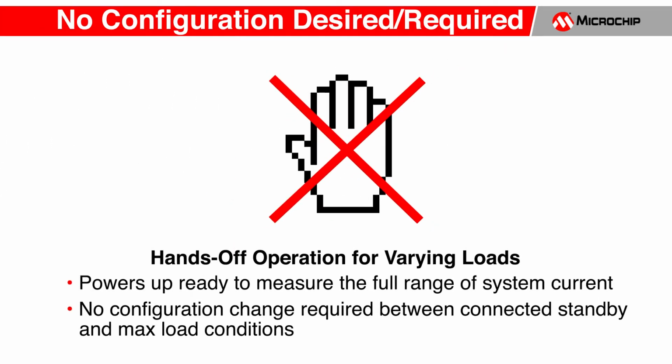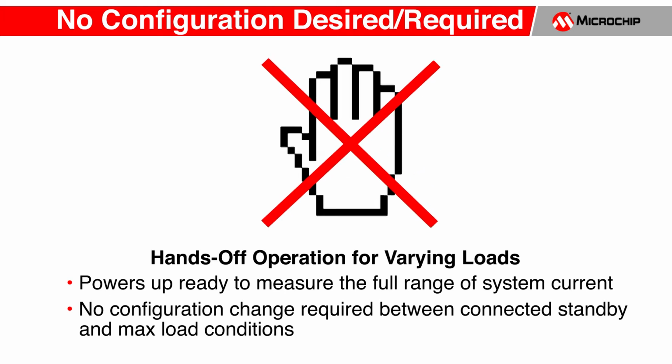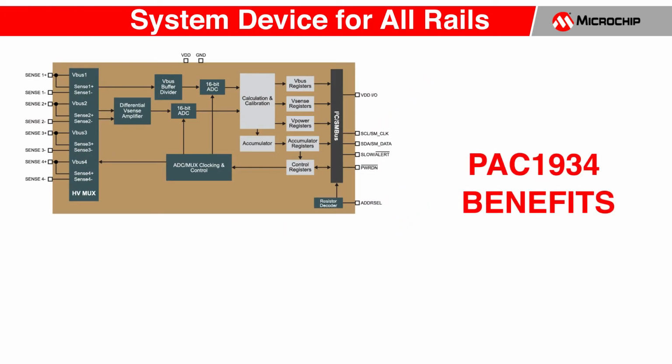It is a challenge to find power measurement devices that can accurately measure from under 1 milliamp to over 10 amps. Impressively, the PAC1934 powers up ready to measure the full range of system current. In fact, no configuration change is required to measure a light load in standby and then go to max load conditions.